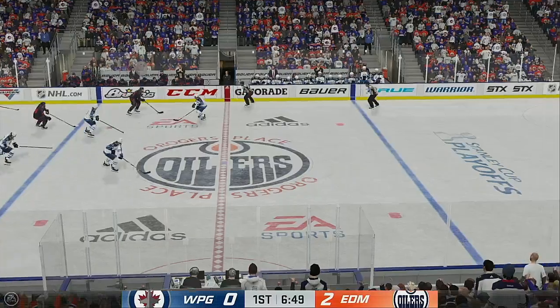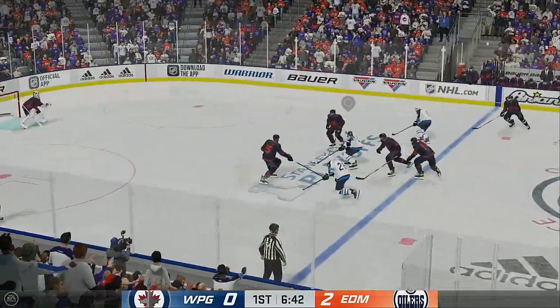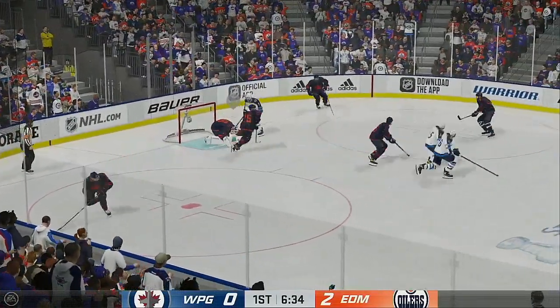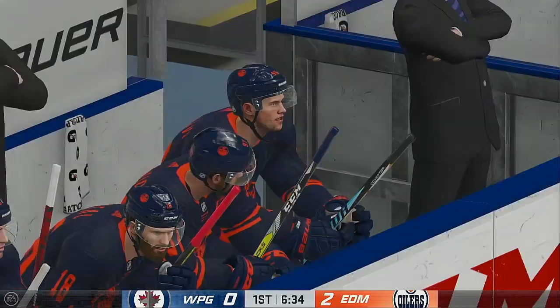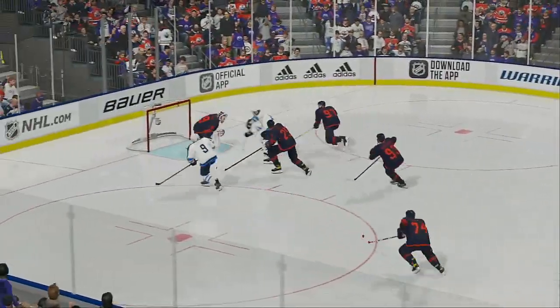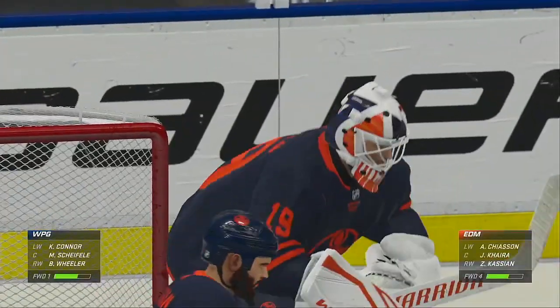Puck scooped up by Chiasson. And a nice poke check inside the neutral zone. Cuts to the front! Koskinen's on top of that one for a whistle. A little bit of traffic starting to form around the net. Those are the saves that are gifts from the goaltender. That looked like an automatic goal. He's able to make the stop.